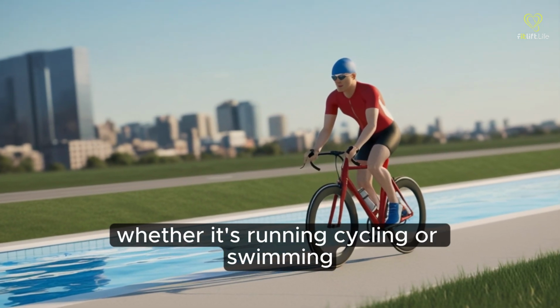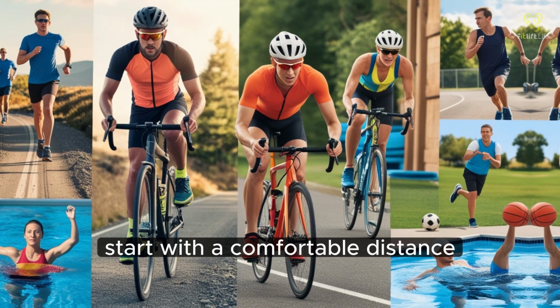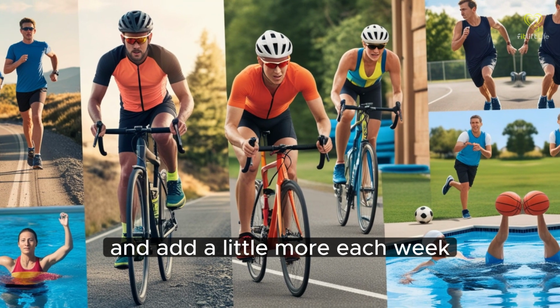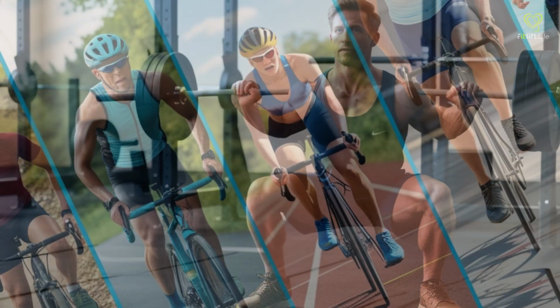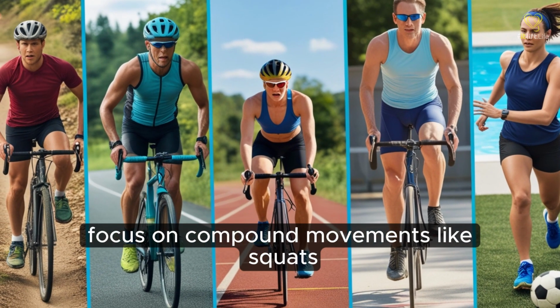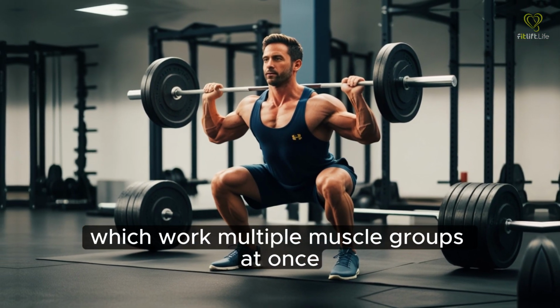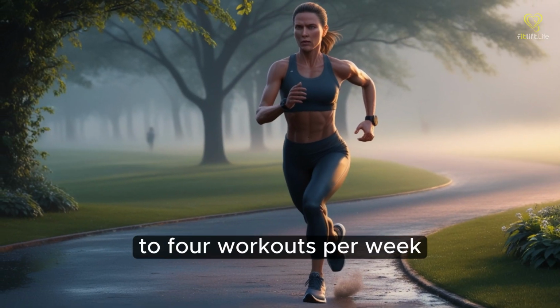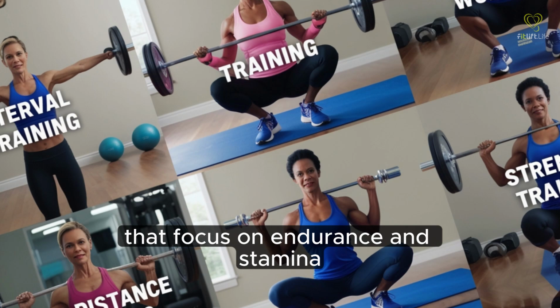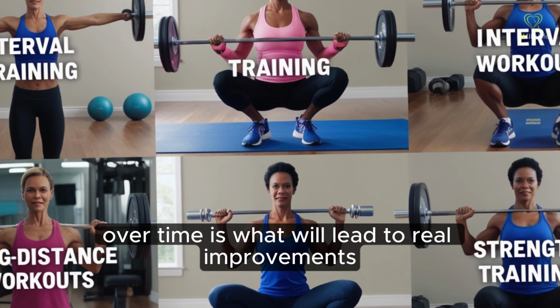Long-distance workouts. Whether it's running, cycling, or swimming, gradually increase your distance over time. Start with a comfortable distance and add a little more each week. Strength training. Building muscle supports endurance. Focus on compound movements like squats, lunges, and deadlifts, which work multiple muscle groups at once. Consistency is key. Aim for at least 3 to 4 workouts per week that focus on endurance and stamina. Consistency over time is what will lead to real improvements.